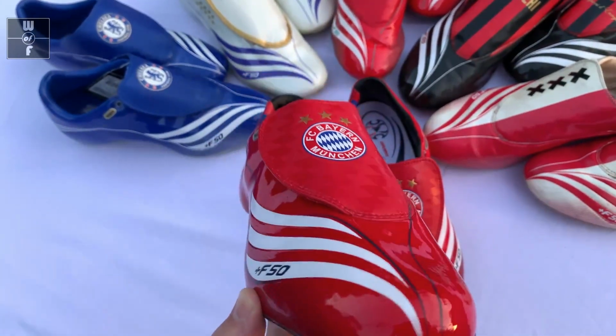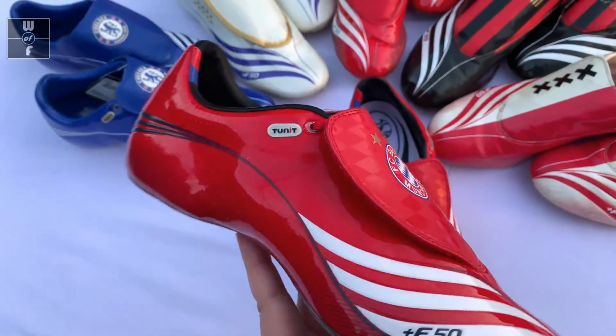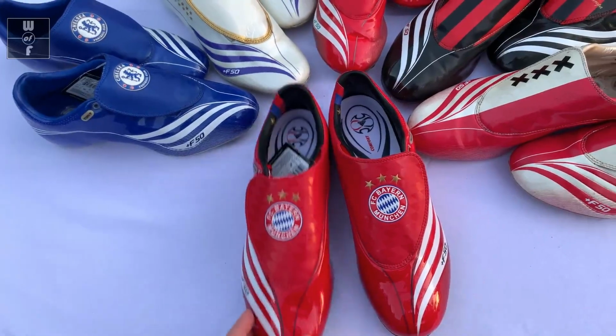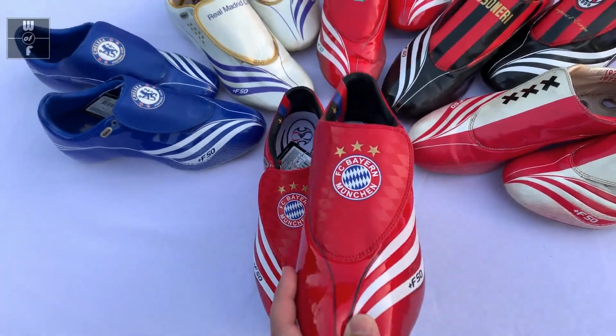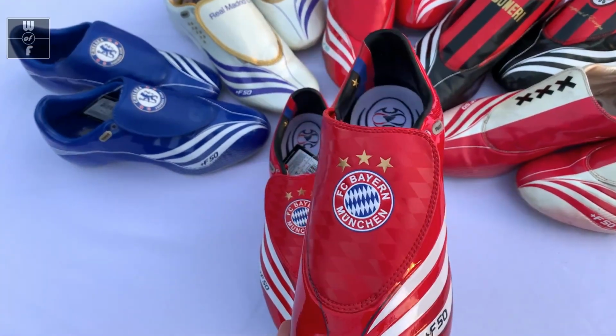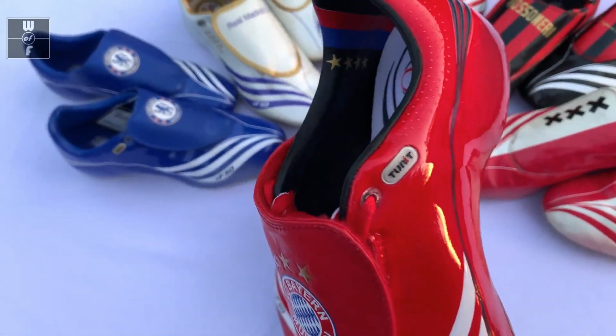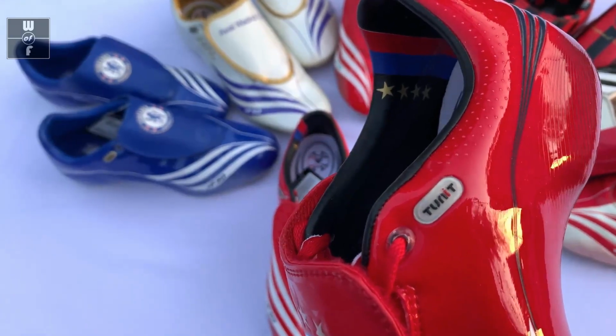This is actually the only winner that did not have the stars placed on the outside of the upper. All the others have the stars. The 3 that are above the logo, those are not Champions League, those are actually Bundesliga titles. So they did include them on the inside there.